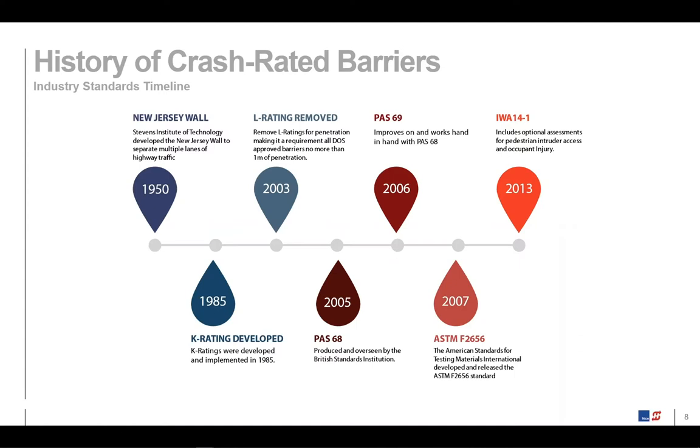I think that was DOD that came out with the penetration standards that they call the L rating, okay? So if it penetrated up to a meter to 7 meters, so how far, in combination with, did it pass the rating? First of all, did it stop the vehicle? And then how far did it penetrate? All right, so that was in 2003. In 2005 and 2006, you'll see the PAS 68 and 69, those are the UK standards, PAS, publicly available specifications. And they're real similar. The key difference you'll notice is metric versus US measurements, right? So kilograms and kilometers versus pounds and feet, things of that nature. So that's the PAS 68 and the PAS 69 for the UK.